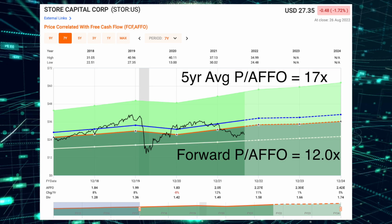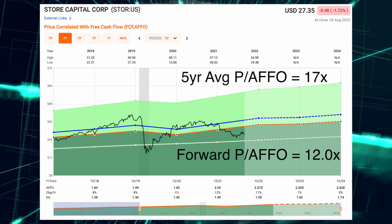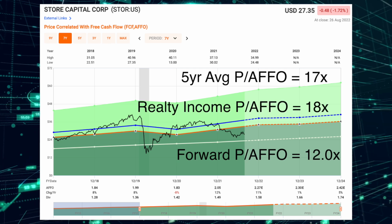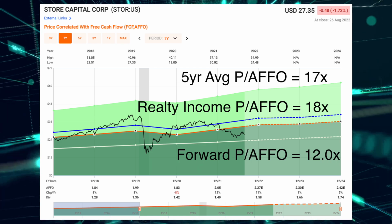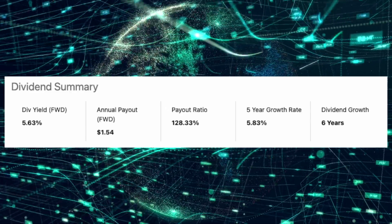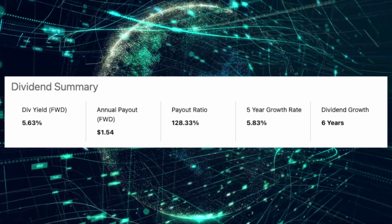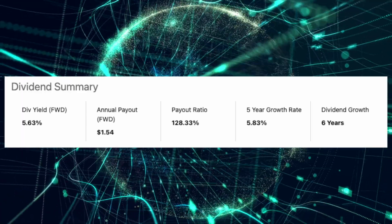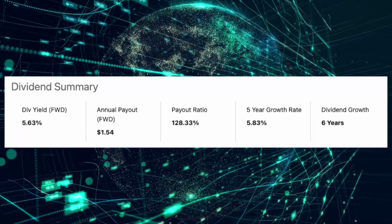This is an incredible discount you're looking at for an incredible company. Shares of Realty Income, for comparable purposes, are trading at 18 times. Right now is a great opportunity for investors to accumulate shares at these low levels and wait. Store currently pays an annual dividend of $1.54 a share, which equates to a 5.6% yield. Over the past 5 years, the dividend yield has been roughly 4.6%. That dividend is plenty safe with the low payout ratio of 69%.